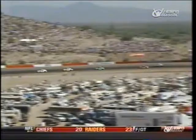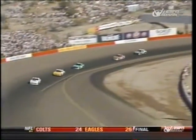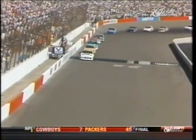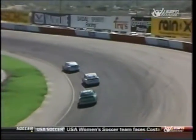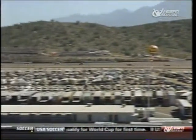You can see that the first 5 cars have separated themselves a little bit from the rest of the field, as back in sixth spot is Sauter. Off the fourth corner once again, it is Rusty Wallace leading in the number 27 Kodiak Pontiac, and the Chevrolet number 5 driven by Jeff Bodine hanging in there in second. There are the first 5 once again.